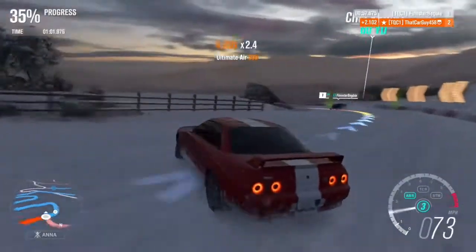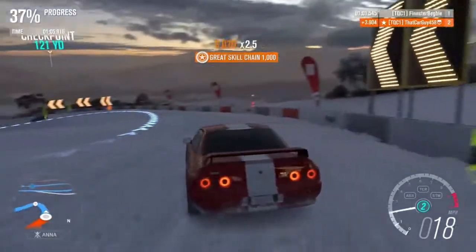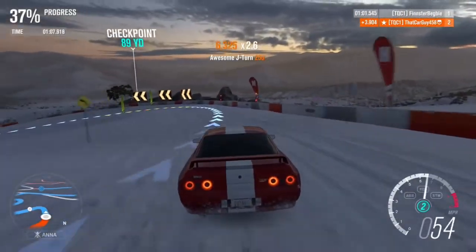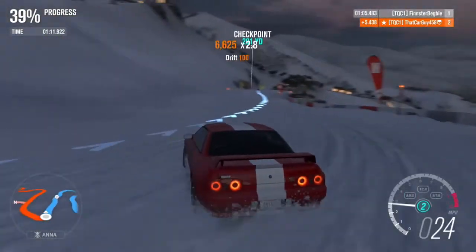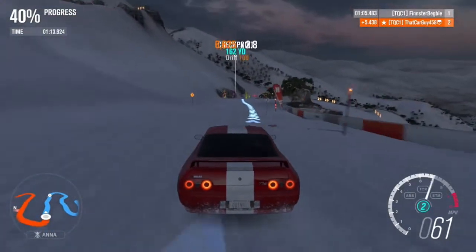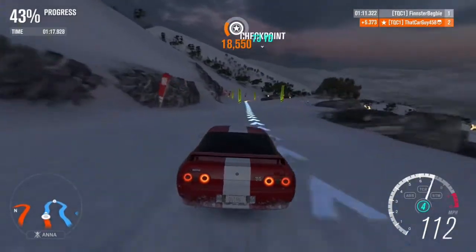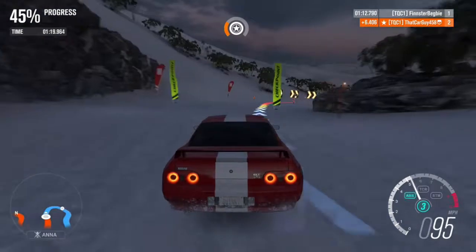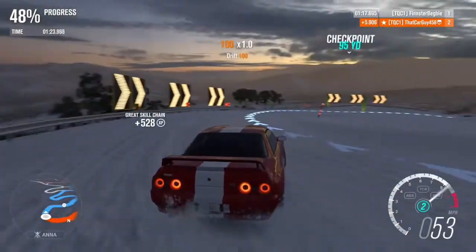As you can see here, I completely mess up this jump and spin around completely and try and shift down gears. It's a bit of a mess when it comes to jumps, because I don't think either of our cars had rally suspension on it. I think my car might even be lowered. I'm not entirely sure. I know Finn's car is lowered because it looks really lowered.